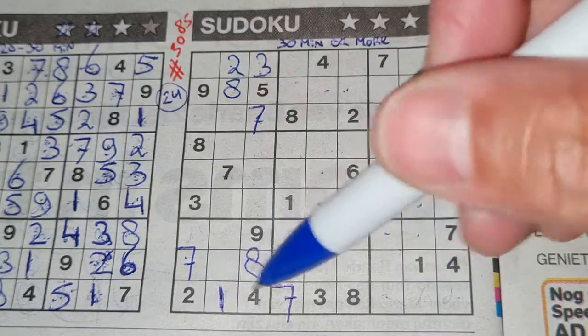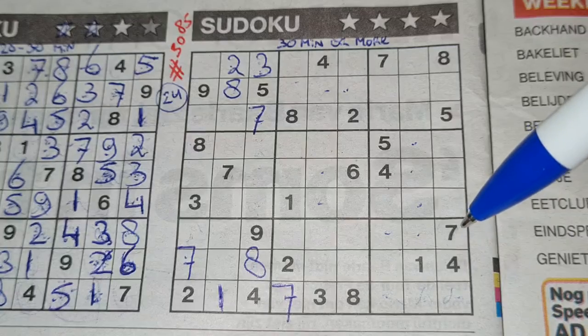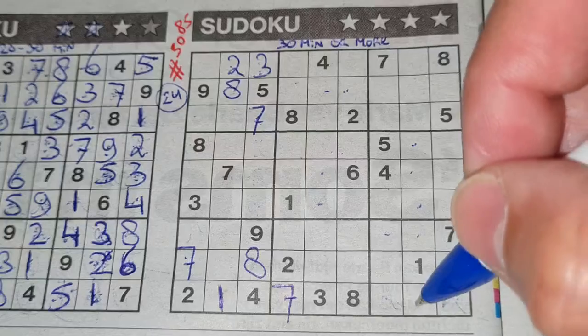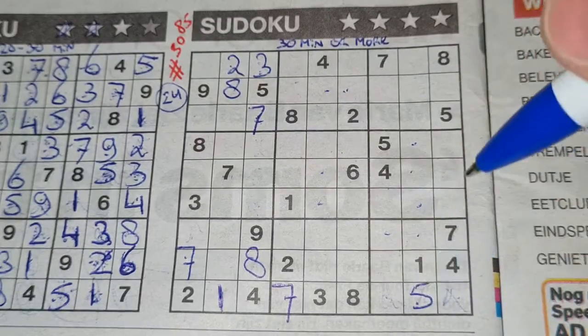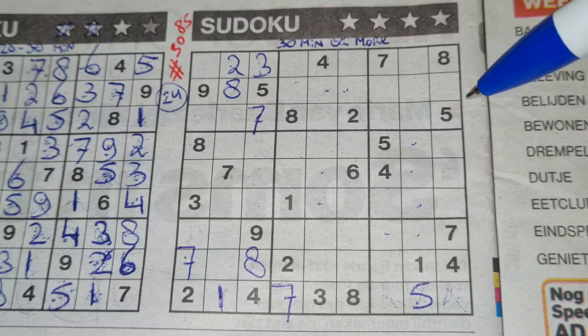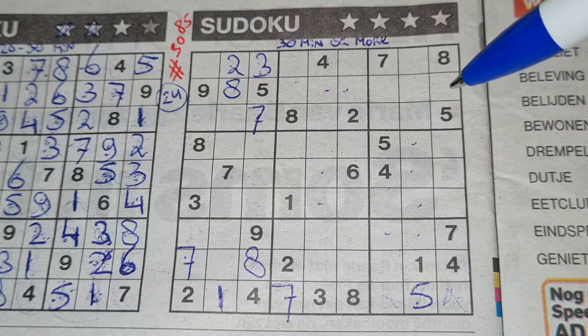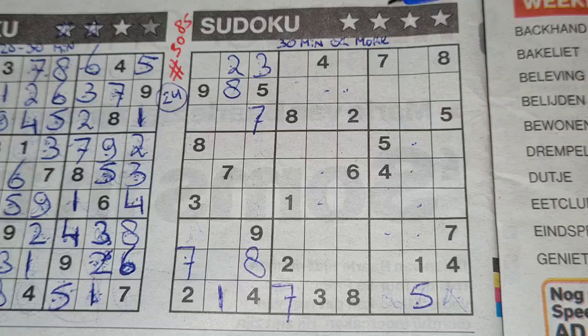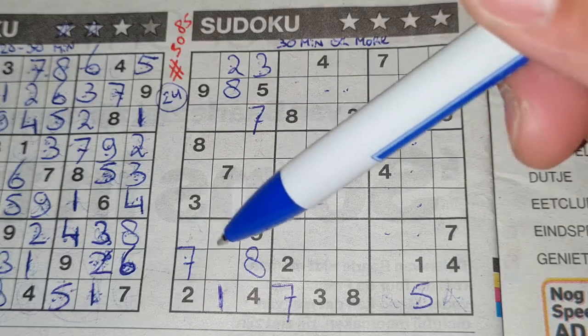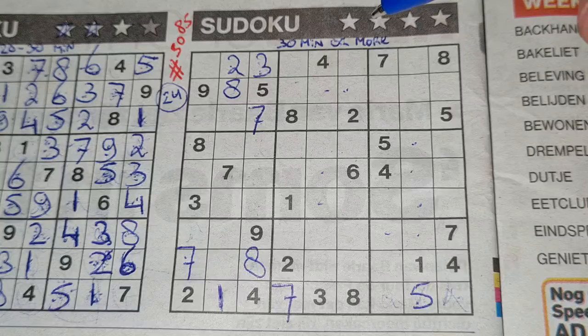Three missing numbers in the last row. One of the missing numbers is 5. We see here 5, no 5 there. Here 5, no 5 there. The only place for the 5 should be there. Then, 3, 5, 6.